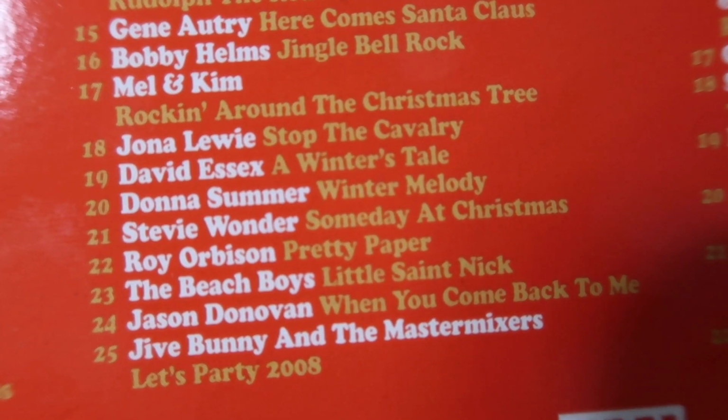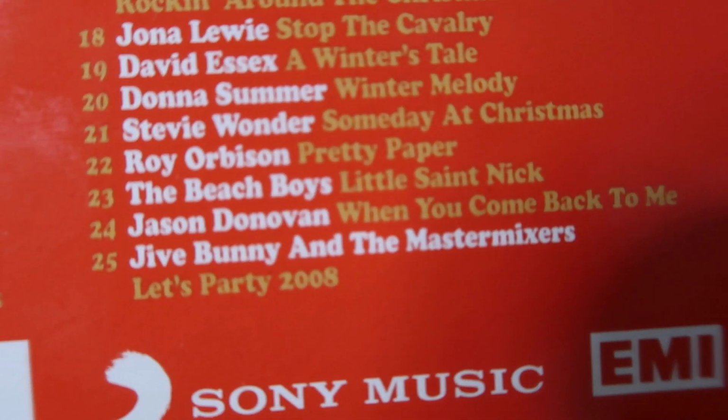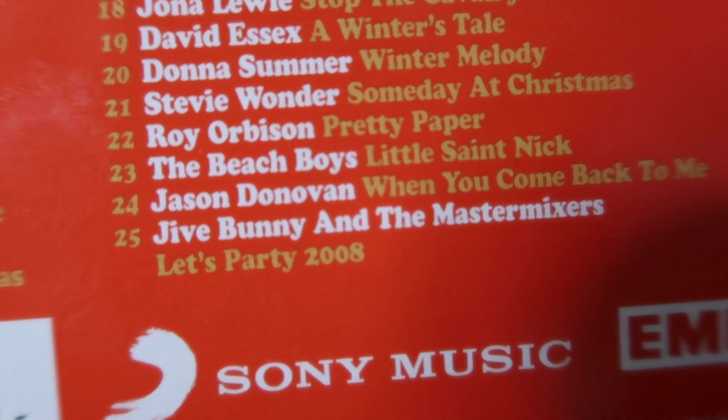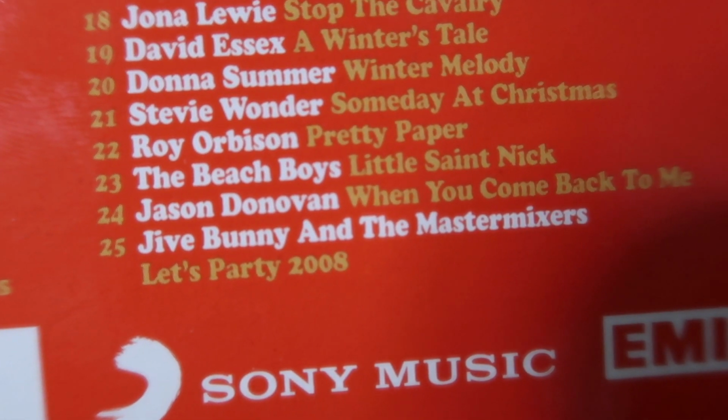A lot of surprise appearances on the second half of disc 2 there. A lot of 80s stuff, a lot of niche stuff, like Jive Bunny as well, even though that's 2008. So lots of interesting tracks there. I don't think we've seen a lot of those before on a Now Christmas album. 25 tracks there, which takes our total to 47. Let's go over to disc 3.